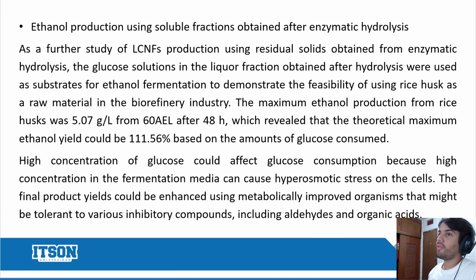Ethanol production using the solvative fraction obtained after enzymatic hydrolysis. As a further study of LCNF production using residual solids obtained from enzymatic hydrolysis, the glucose solution in the liquor fraction obtained after hydrolysis was used as substrate for ethanol fermentation to demonstrate the feasibility of using rice husks as a raw material in the biorefining industry. The maximum ethanol production from rice husk was 5.07 grams per liter from 60 minutes after 14 hours, which revealed that the theoretical maximum ethanol yield could be 111.66% based on the amount of glucose consumed.